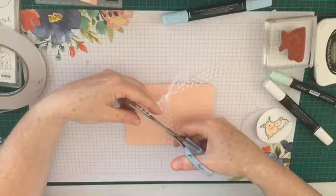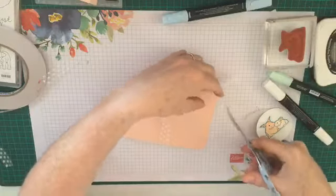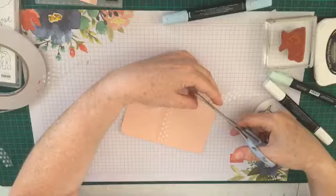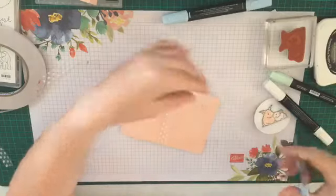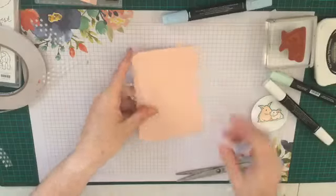Just cut a nice little angle there, and the same thing here. Cool. Okay, so that's sweet. I mean, that's quite nice on its own.